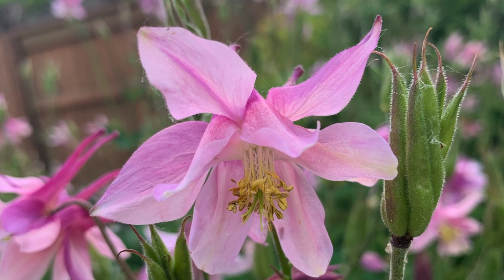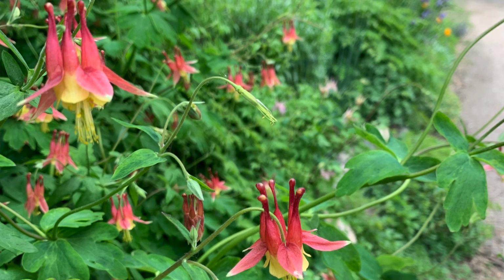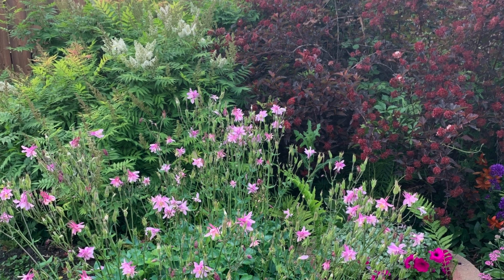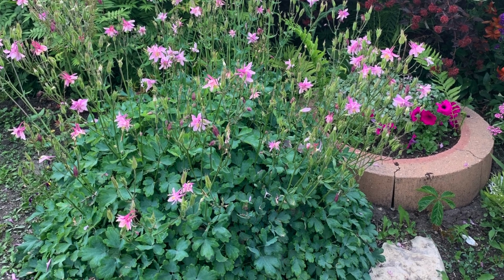Speaking of those perennials that flower in late spring and early summer, that reminds me of another one of my favorites, columbine. Columbine has these really pretty bell-like flowers, and I always kind of imagine that they're little fairy skirts. Maybe that's a bit silly, but it's what I imagine. They come in a wide variety of colors, in pinks, purples, reds, whites, yellows, and they're really gorgeous, and you should absolutely add one to your landscape.